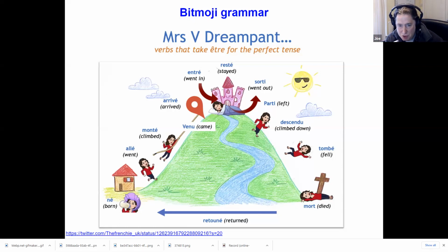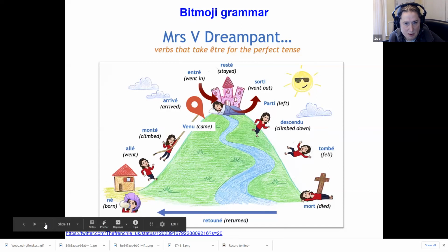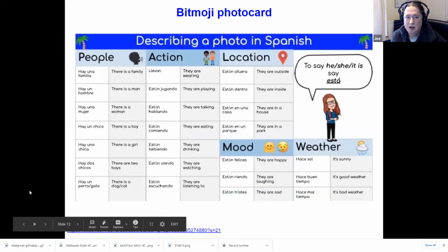And she's used the Bitmoji characters to demonstrate these important verbs, which I just thought was fantastic. So she's combining a hand-drawn picture with the characters, and obviously you could then make that into a physical poster on the wall, or you could put that into a PowerPoint or a Google Slides presentation or what have you. So I just think it's a really nice imaginative way to capture the children's imagination, basically. That's great.